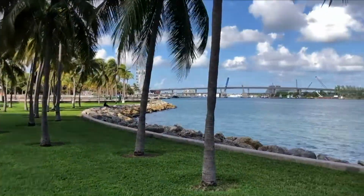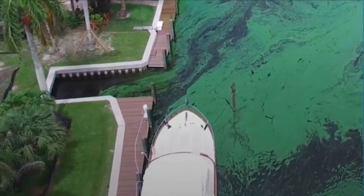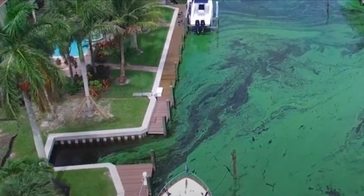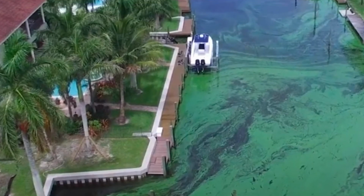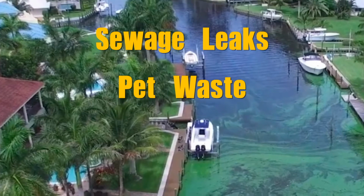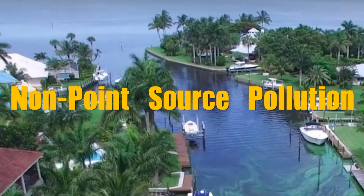South Florida's waterways are particularly sensitive to nutrient pollution. Nutrient pollution occurs when large amounts of nutrients, specifically nitrogen and phosphorus, enter our waterways in larger quantities than what our environment is designed to handle. These nutrients come from sewage leaks, pet waste, septic tanks, and fertilizer runoff, also known as point source pollution.